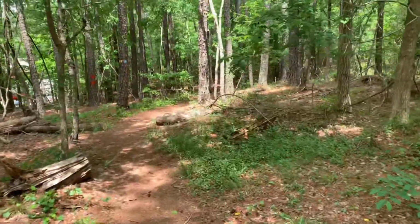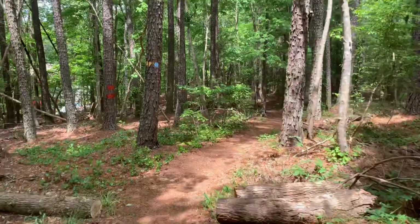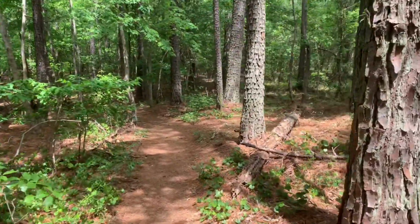The trail starts at the back of the parking lot. It's a Blue Blaze trail, about a half mile to get to the Mountains to Sea trail, and we'll be following along the shore of Falls Lake all the way to Little Lick Creek Bridge.